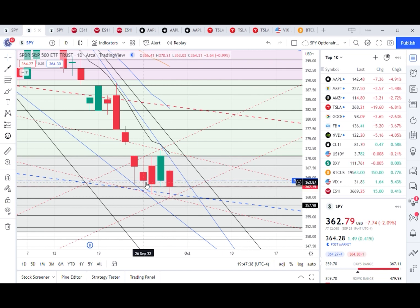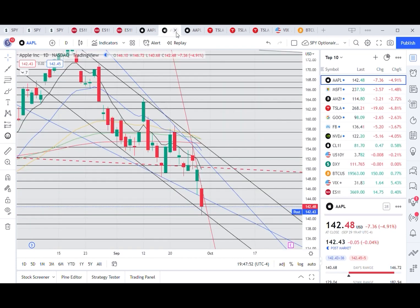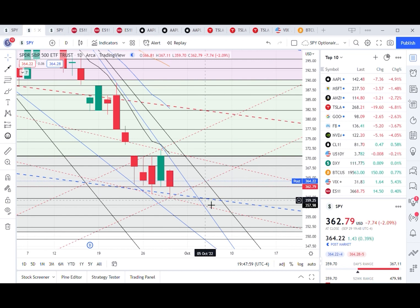So I'm watching this diamond pattern. It's in the red dotted right here. You can see we have this resistance up here, we have the support down here, and then we have a projected support and resistance. This pattern played out on Apple about last week, I believe it was, and once it broke through, it broke through right here, you can see we went on a really big sell-off. So this pattern is usually pretty solid to follow.